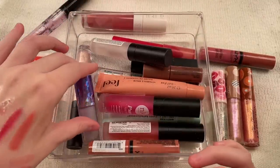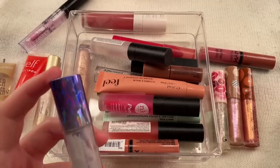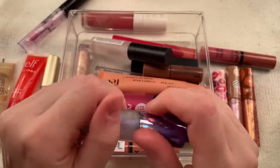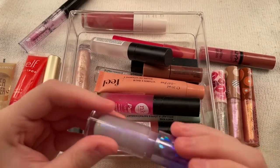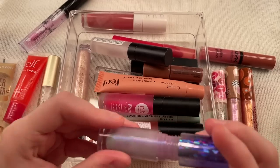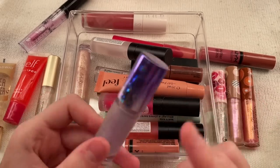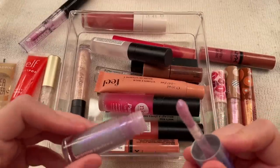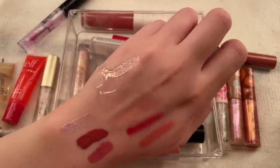Okay, okay. This one I've used in my recent makeup roleplay where I was just using purple makeup because it is a purple lip gloss. This came in a set with the two other glosses and I used them all. The only reason I haven't used this one up is because I don't love the way the purple glitter looks on my lips. But it is pretty.